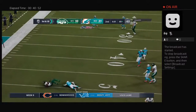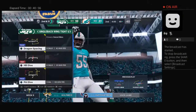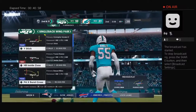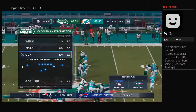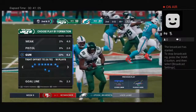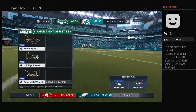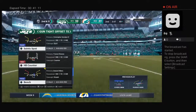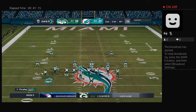Throw complete to Herndon. And that play will go nowhere. Losing yardage back near midfield at the 49. He was unable to shake free there, and they'll cover him for a loss of a yard. At the 49-yard line. That pass play wound up for negative yardage, so here's 2nd and 11.